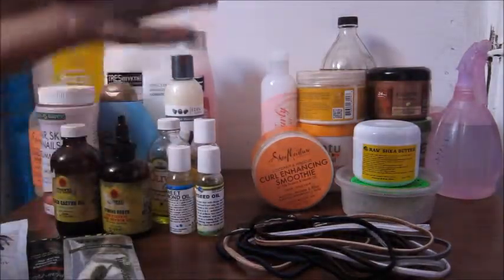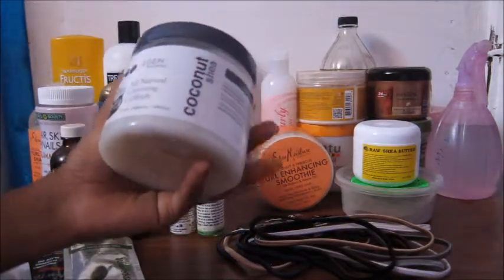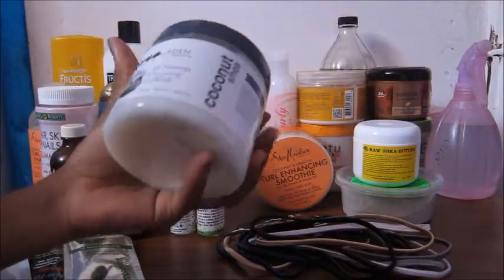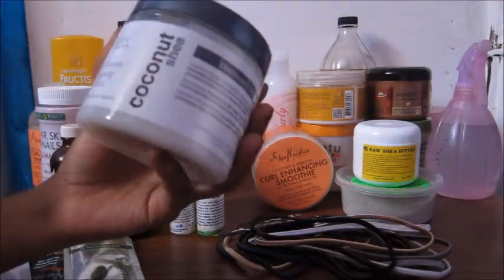Co-wash. I wanted to get the As I Am also, but I could not get it anywhere. It's so hard getting products sometimes in Jamaica like that. So yeah, I'm using this, the Eden Body Works All Natural Cleansing Co-Wash with coconut shea.